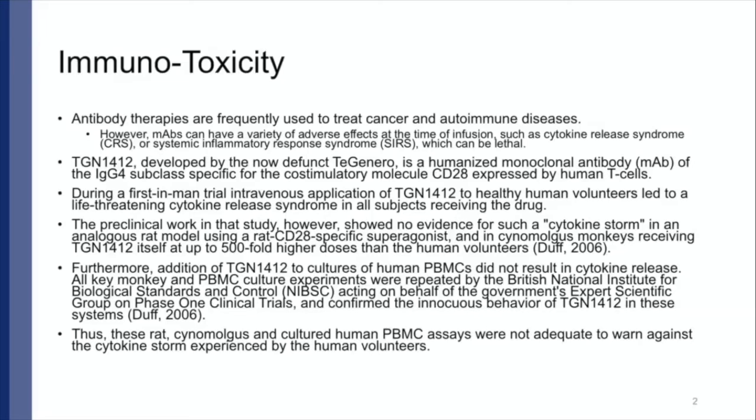In all of the preclinical work that went into the development of this compound, there was absolutely no evidence of cytokine storm, and for this they had used both a rat model and a monkey model, and they had tested doses up to 500-fold higher than the doses that were ultimately given to these human volunteers. Another way that the company had tested their compound was to add the TGN-1412 to cell cultures of human PBMCs, and this also did not result in any cytokine release.